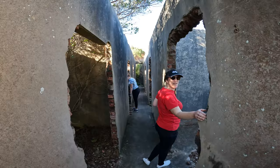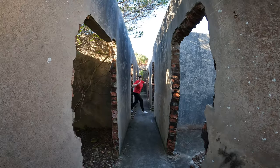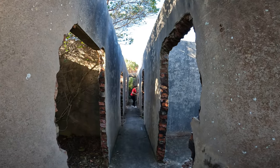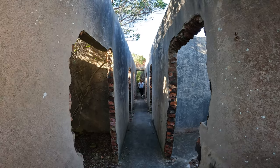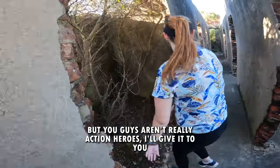Insulation. I saw the opportunity and we just couldn't help ourselves. You're like in a Scooby-Doo scene, Marky, so. Yeah. But you're not an action hero, so I'm gonna feel it.